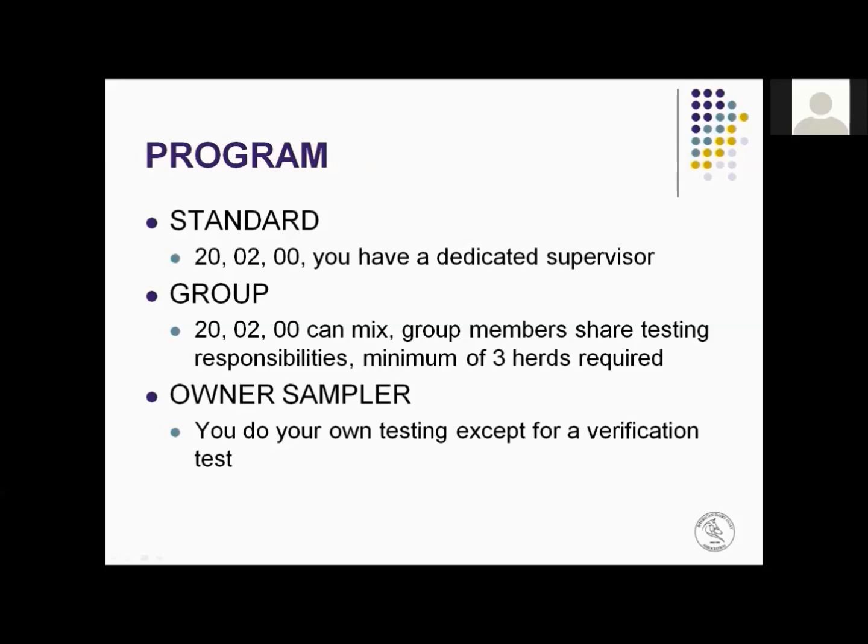The people in the group share the testing responsibilities. So it's a minimum of 3 herds required because we do not allow what we call reciprocal testing. I can't test Judy and Judy can't test me, and we think that that's fine. We don't allow that. So again, different members in the group may choose a different plan. It's certainly easier if they all settle on the same plan.